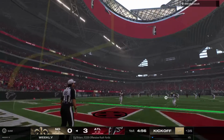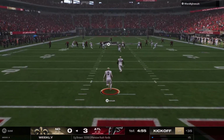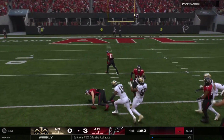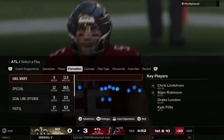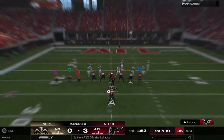Out to kick it away, here's Pinion, from his own end zone, here we go. He loses it on the hit! And they steal it back on the return. Before he can really break that return, they're on him to force the fumble and take away possession.